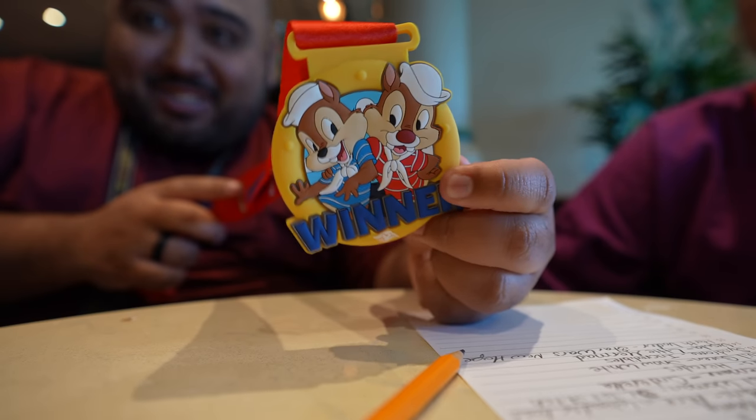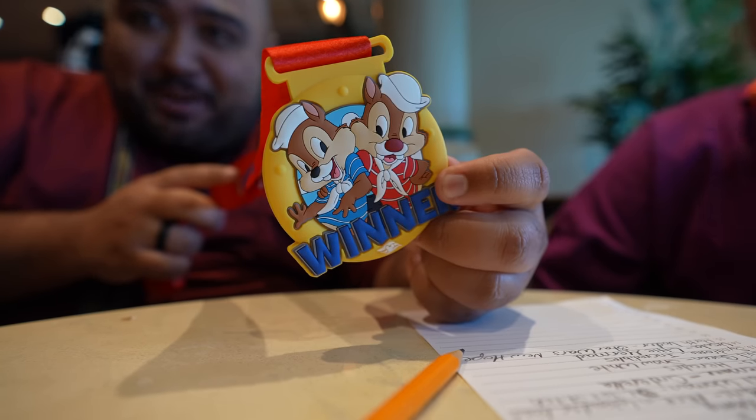All right, guys, take a look at that. We have our Chip and Dale medals. I can't believe we got a perfect score. I was not expecting to get a perfect score.